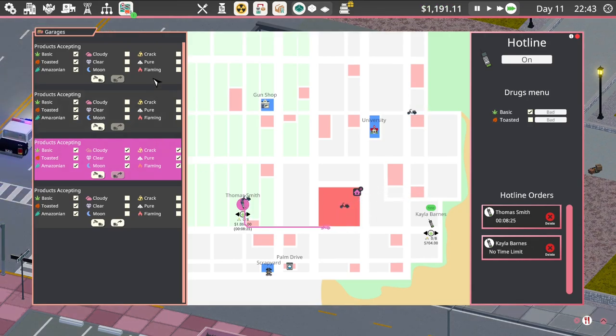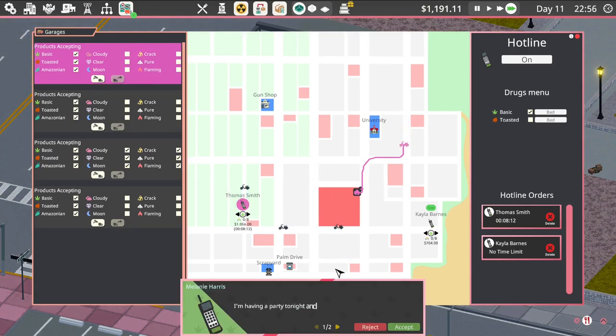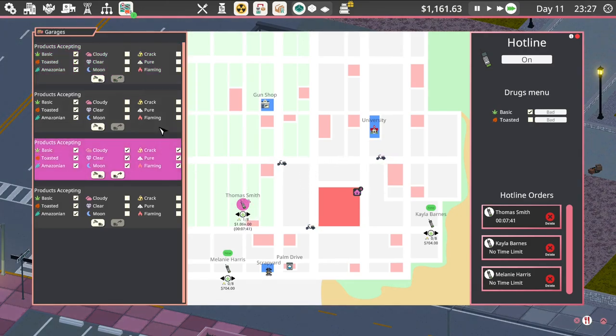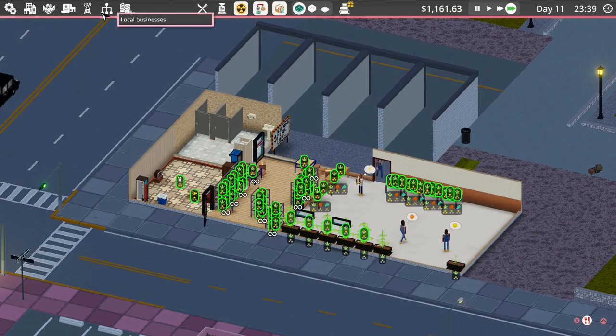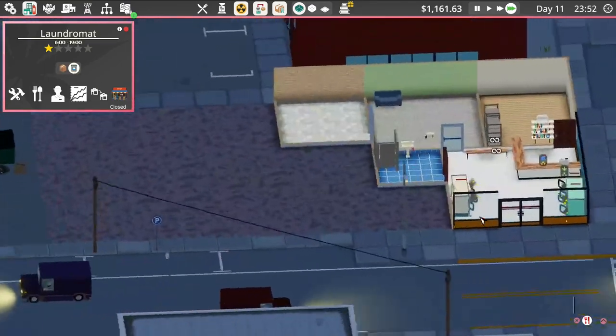Yeah, it's 1,000 in the bank. Was this a timed one? No. So I'm going to accept it because they'll just stay on the map. Everybody's going there. Nice. And I've got 1,000. So we should definitely keep looking at this very small.